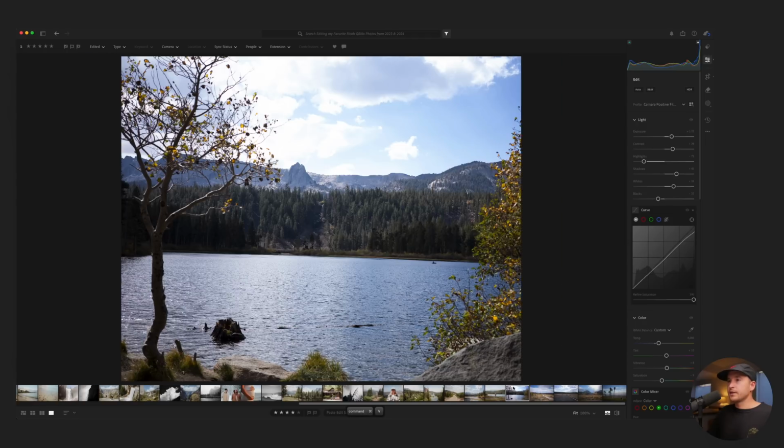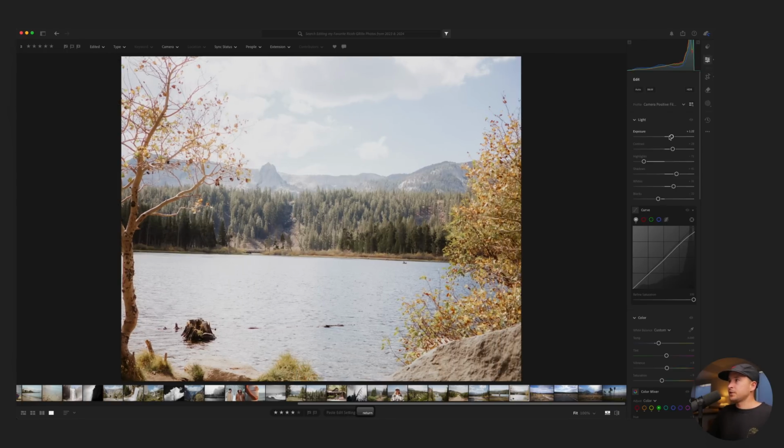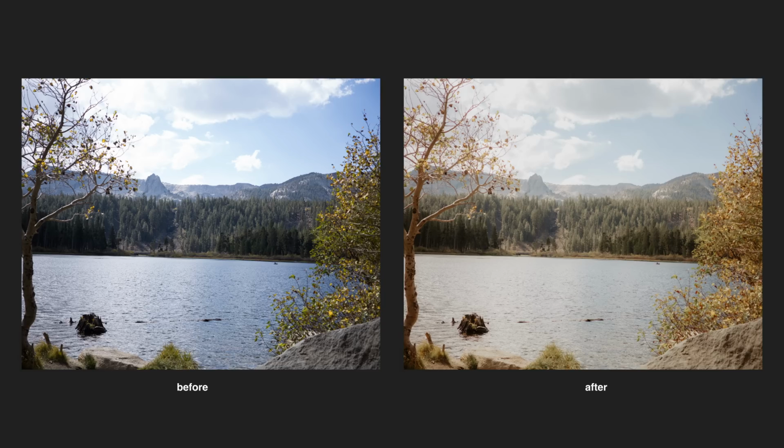This next one we'll copy from that previous lake photo. Adjust the composition, bring exposure down a tiny bit, contrast down a tiny bit. I know I want the white balance to go to like 6400. It's looking a little magenta, so bring it back down to green a bit. There's before, there's after.